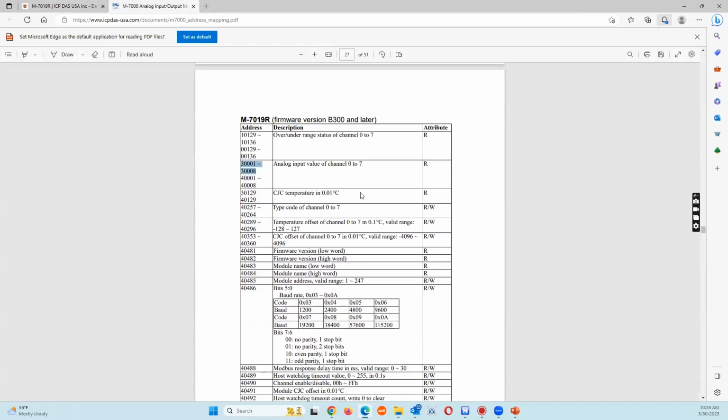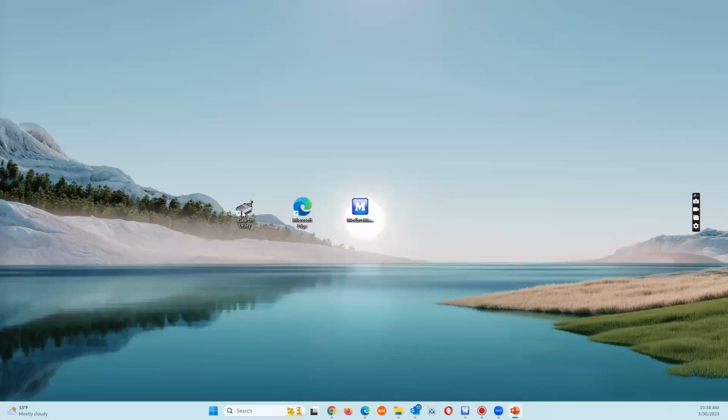Right here is the Modbus register table for the M7019R. To set up the communication in the Modbus Master, you need to know what registers you're pulling. In this case, I'm going to be pulling the analog input registers, of which I have a 9-volt battery connected to one of the inputs, so we can read a live value. We're just going to monitor registers 30,001 to 30,008, which are channels 0 through 7 on the module.